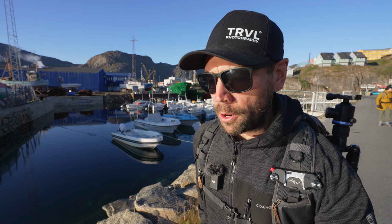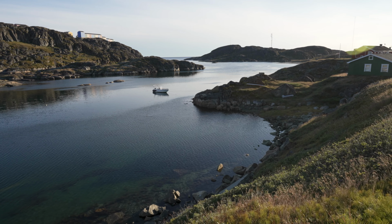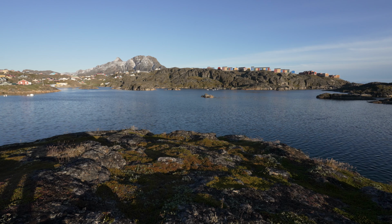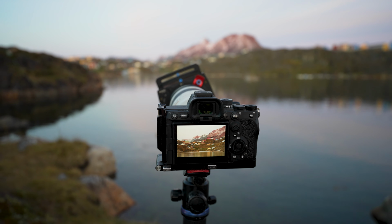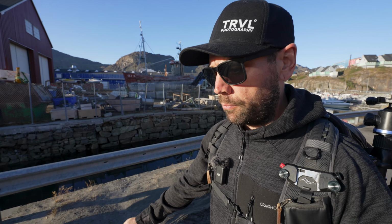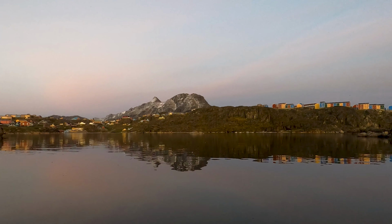We are down at the harbor of Sisimiut, heading out towards the island, which is actually a peninsula. It's called the island for some reason on Google Maps, but it's a remote kind of peninsula, and then a beautiful small bay that, if you're on the other side of it on the island, you're looking back towards the town. The sun is setting out in the west, of course, so if we can shoot back towards the town in the east, we could get a really beautiful soft glow, golden hour light, because this time of year the sun sets very late.